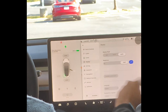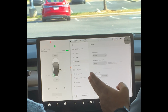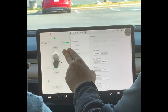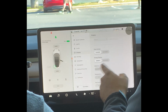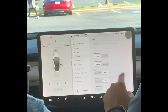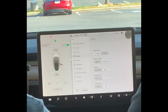We'll go back here. Language, English, navigation language, English, time format 24 to 12 hours. The one I'd like to show everybody the most is the energy display. Currently it's in distance right now. You can switch it over to percentage if you want to, so you can switch it back and forth. I'm assuming that you want distance, correct? It doesn't really matter. I'll probably figure it out when I use it more. Okay, so I'll just put that for distance for right now, to get used to it.